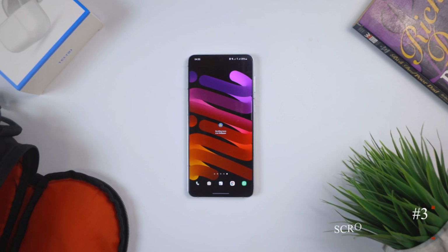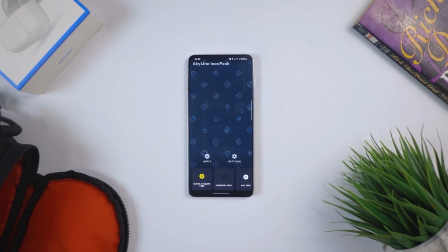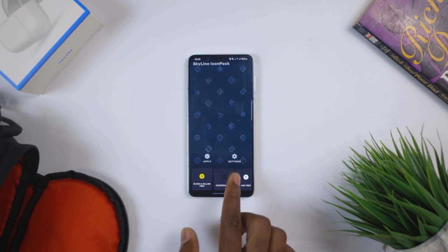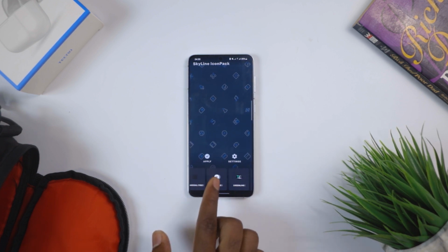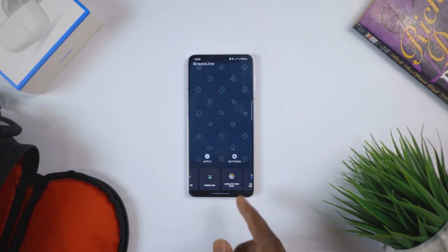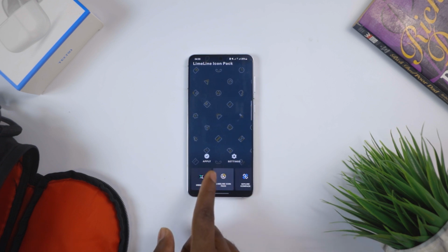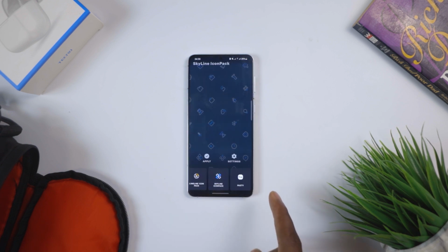For app number 3 is the scrolling icon live wallpaper application. So if you're somebody that finds yourself downloading a lot of icons for your device, this is actually going to help you reuse those icons as a live wallpaper application on your mobile phone. Isn't that cool? I don't know why nobody has actually thought about this before this time.